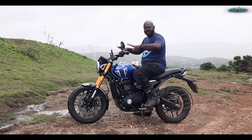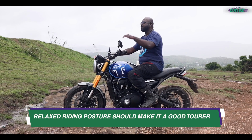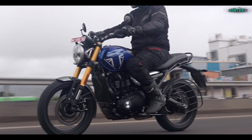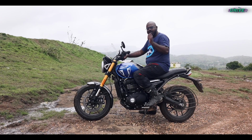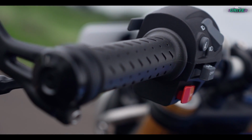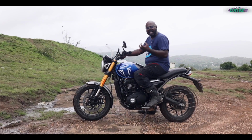Now talking about the riding posture, you get a nice flat, low set handlebar. The foot peg is center set. So as you can see, the riding posture is very upright and comfortable. Maybe for riders who are above 6 feet, this can feel a bit cramped, and the Scrambler 400 could be a better option. Another good thing about the Speed 400, all the touch points feel very premium. And when you sit on the motorcycle, you feel that you're sitting on a very premium bike.